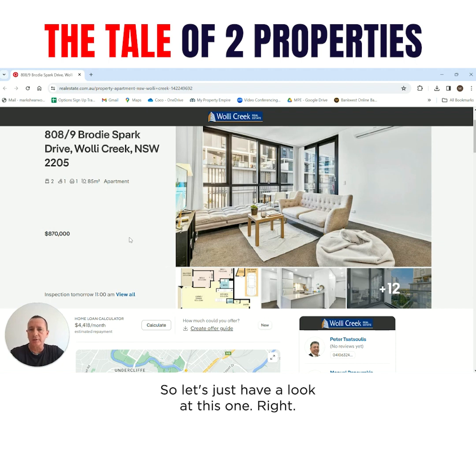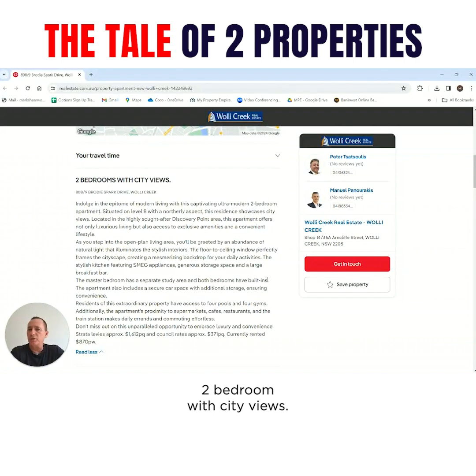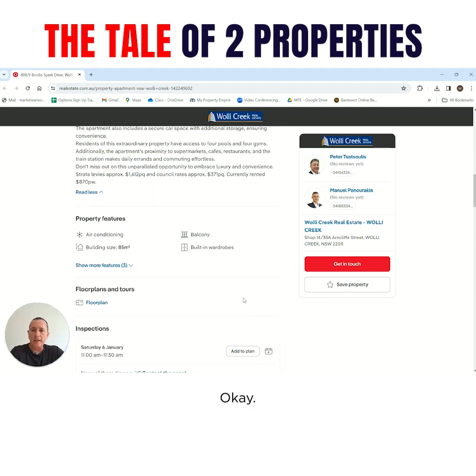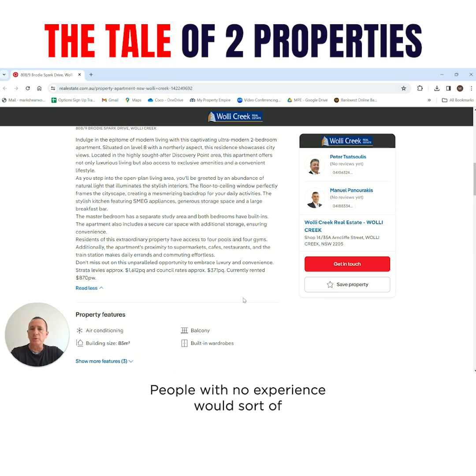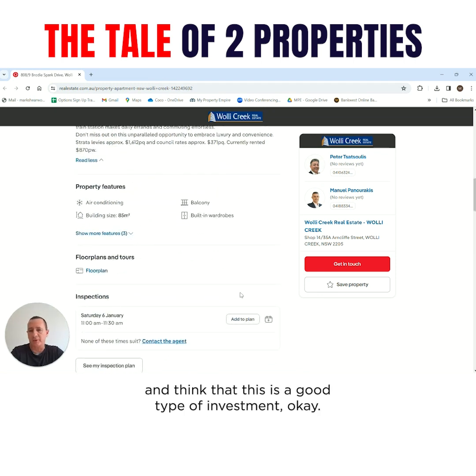So let's have a look at this one. 870, 2-bedroom, 1 bathroom, 85 square meters. Seems okay, quite close to the city, close to the airport. 2-bedroom with city views. Pretty good. It's got a pool, 4 gyms, pretty nice, eh? Air conditioning, balcony. People with no experience would be attracted to this kind of thing and think that this is a good type of investment.